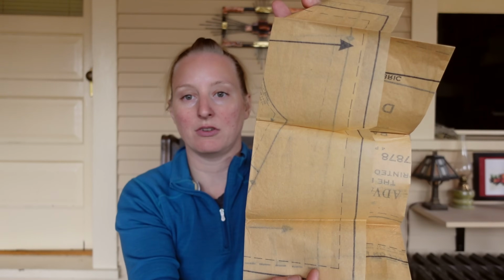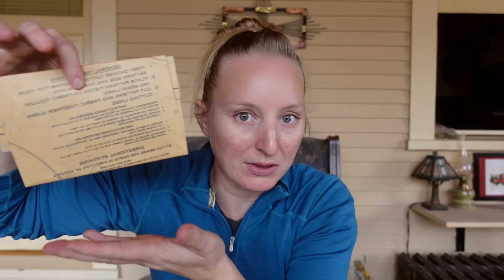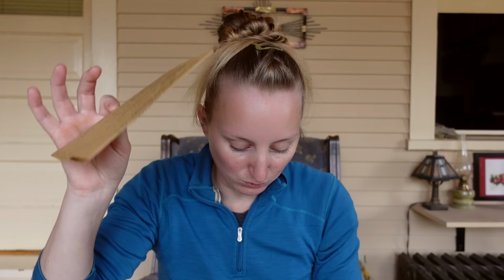It looks very complete. It is only one piece of paper, so hopefully all the various pattern pieces are in this one little bundle, but it is a fairly thick bundle, so I am hopeful. That's pattern number 3. Then pattern number 4.